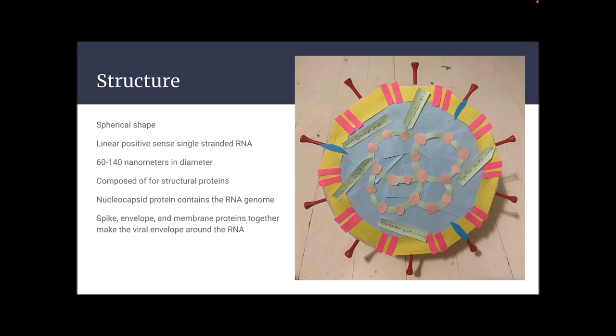SARS-CoV-2 is a virus, so it technically is not considered a living organism. Thus, it does not have the same metabolic requirements as other living microbes. Viruses do not grow, develop, consume nutrients, or produce waste products. Instead, viruses rely on host cells to provide them with the resources that they need to replicate and spread, specifically the cell's replication machinery.